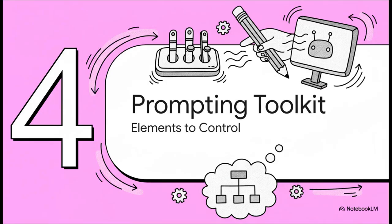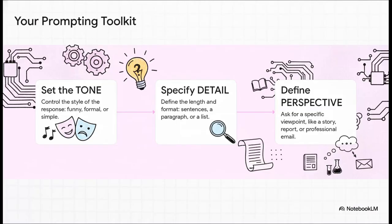We need to be specific, but what elements of our prompt can we actually control? Well, there are 3 key levers you can pull to totally shape the AI's response. Let's call it your personal prompting toolkit. First up is tone. Do you need a funny, casual tweet or a really formal, professional report? You just have to tell it.